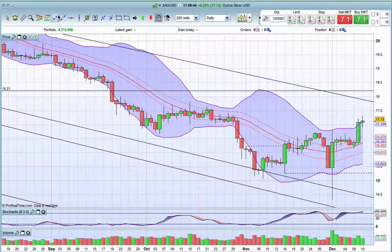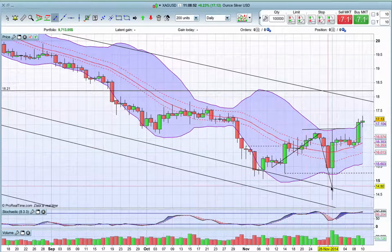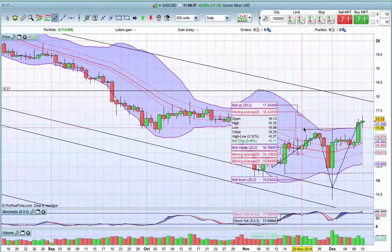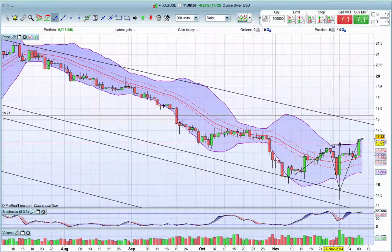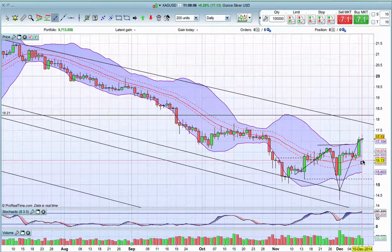Okay, so again, it moves up above the 20-day moving average, comes back below the 20-day moving average, and now we've established some resistance up here, right, the 1680 zone, and it's currently above the 1680 zone. So again, as far as silver goes, this is the high, 1680. We've created another high, and now we want to see if we're going to create another low.